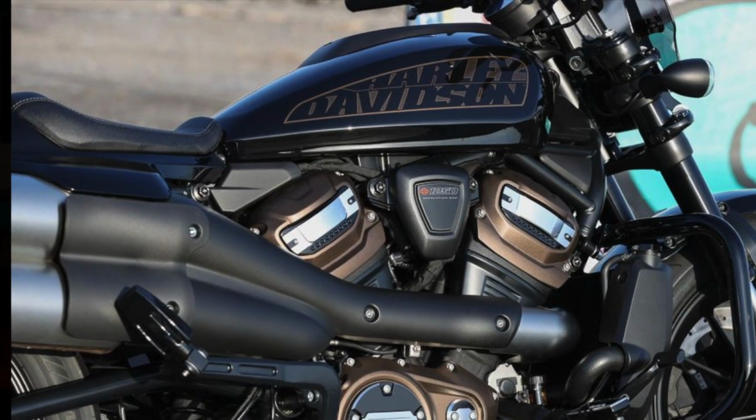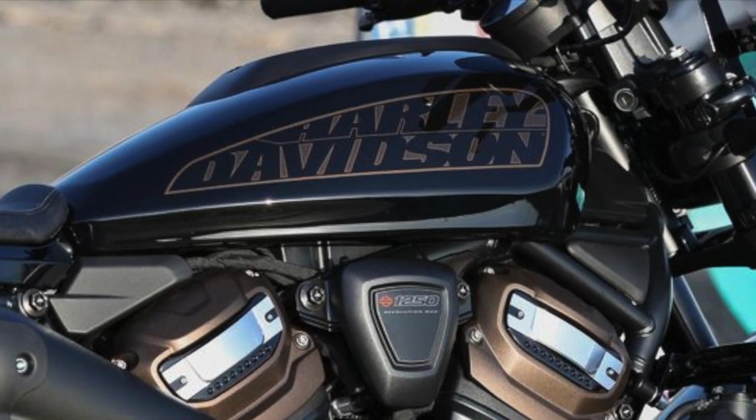Now, some people might actually say that this looks like the Sportster S. On closer inspection, I actually think it's closer to the Lowrider S tank decal or the logo, but I guess you could say they kind of look similar.